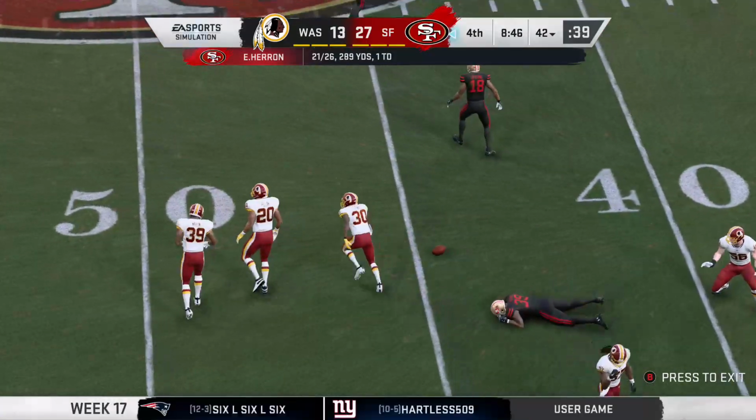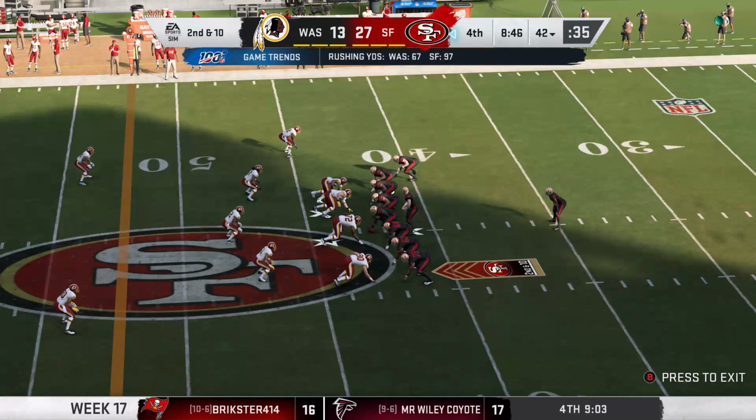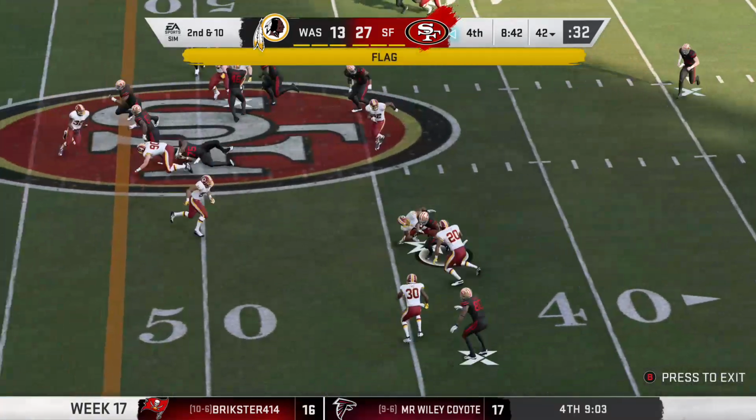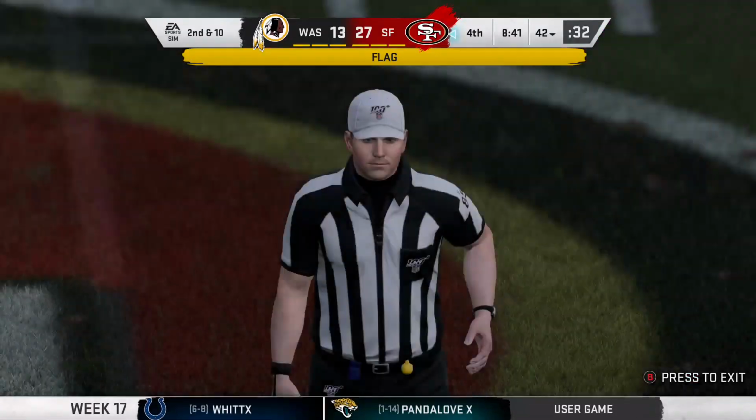Yeah, I think here's the situation. You're not thinking touchdowns anymore. You're just thinking 1st downs. To keep up with your theme there, playing keep away, 1st downs, they can't touch the ball. They run the counter.